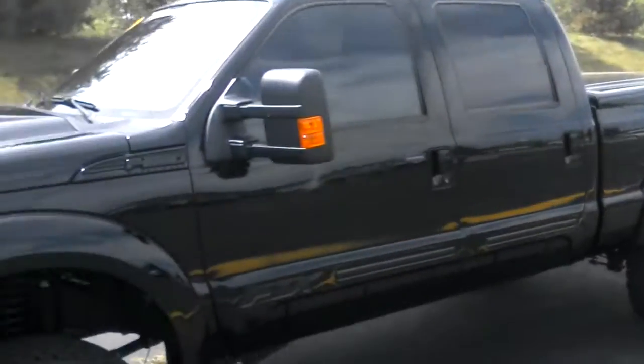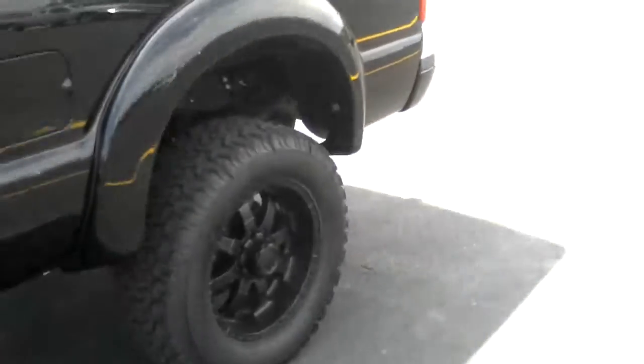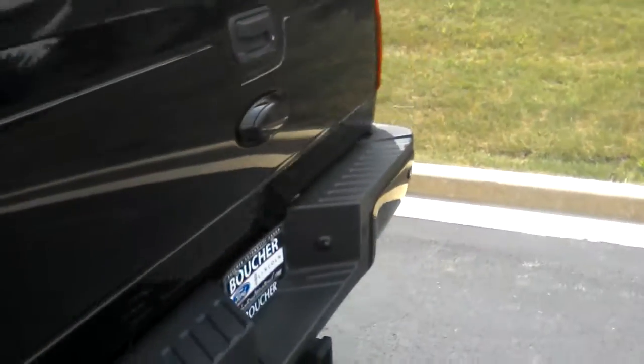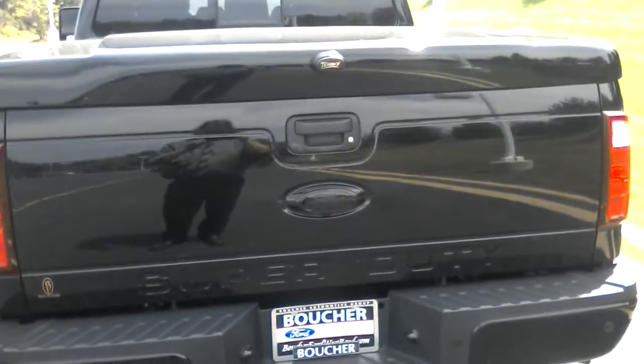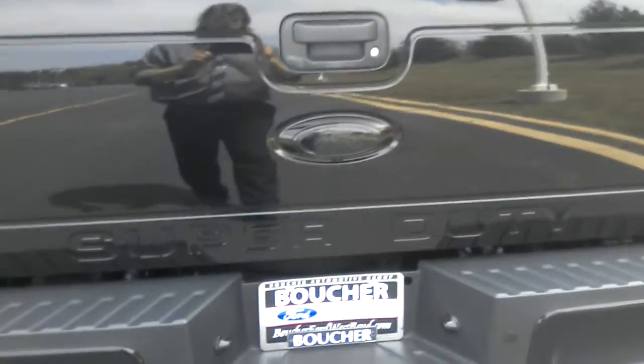I wanted to show you this video of this really, really awesome truck. Nice big wheels, the lift, everything, so you can get a little bit better look at it. It's going to have the hard tonneau cover. Raises with the carpeted bed in there. Got all the hookups for your trailers. Obviously all blacked out with the FTX package.